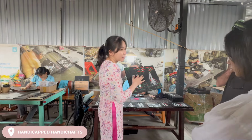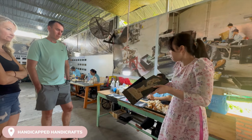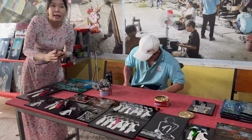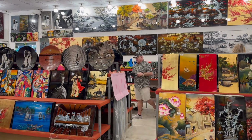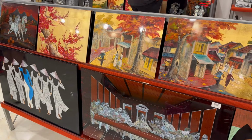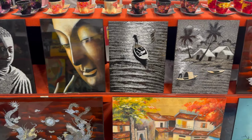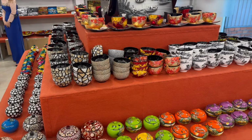On the way to the Cu Chi Tunnels, we stopped by a lacquer painting shop called Handicapped Handicrafts. The paintings and other handicrafts were assembled by handicapped people who were mostly war victims who were no longer able to work in offices or farms. We were able to walk through and observe people during their daily work and support them by purchasing their products.